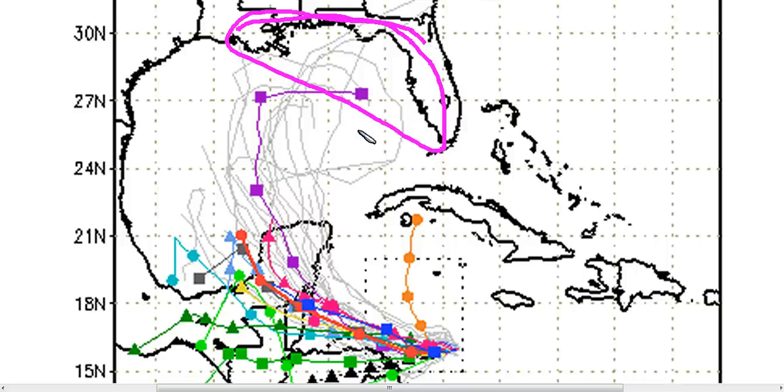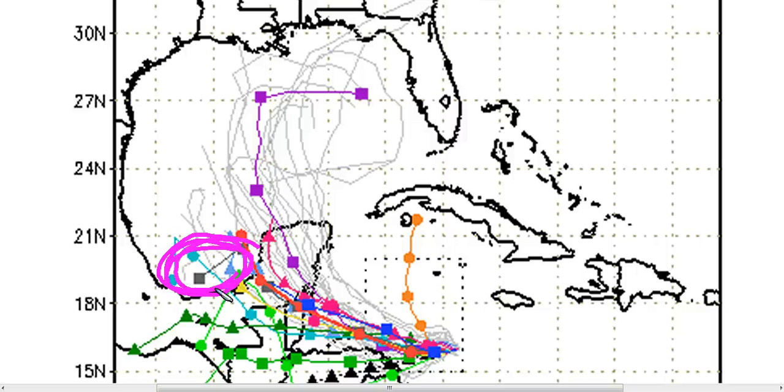So everyone in this area should be watching and see how the models point in the general direction of the eastern half of the Gulf. And these over here, I'm still skeptical about these. I really am. I still like my track up over the eastern Yucatan.